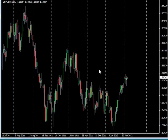The reason I have this zoomed out a good ways is if you're going to do technical analysis, you really need to have at least 6 sessions showing. So if we have 1, 2, 3, 4, 5, 6, that allows us to get a pretty decent view of things. Now, I did draw a trend line.